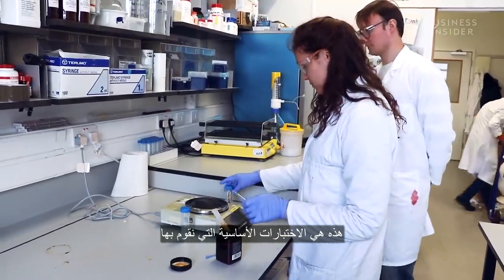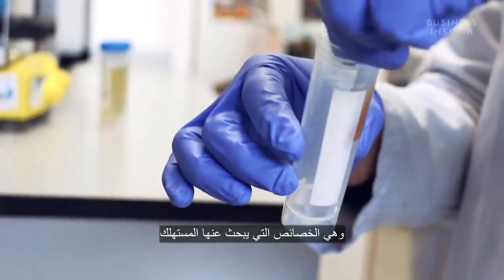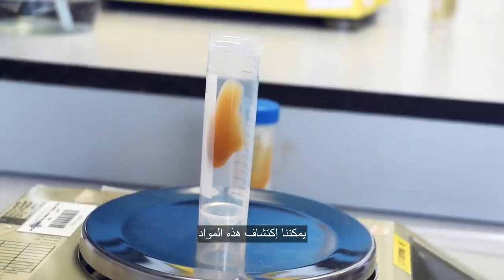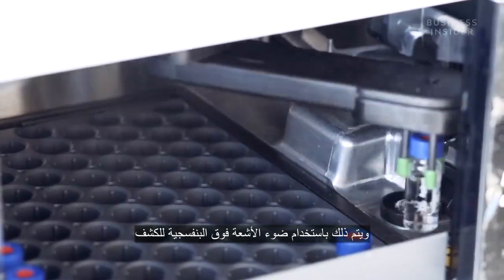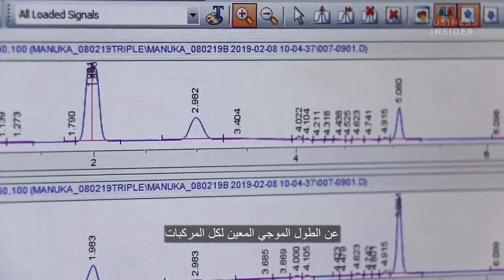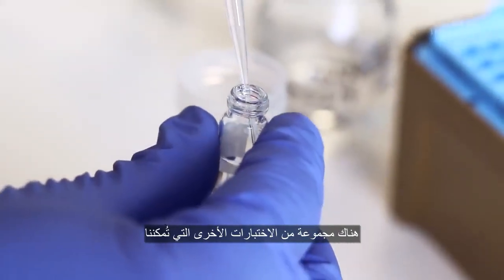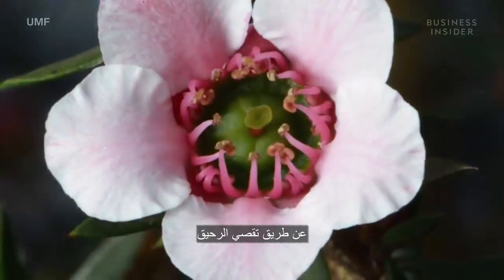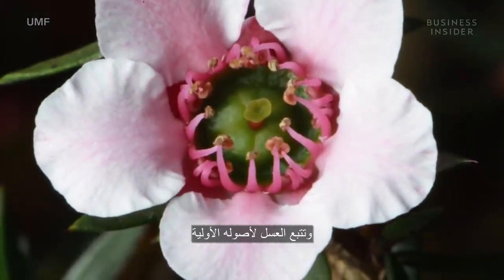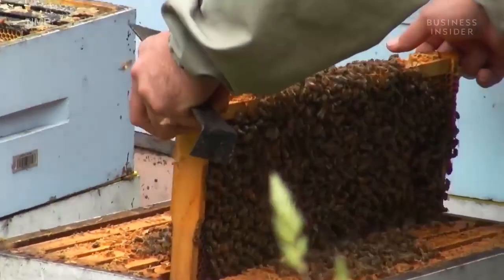These are the basic tests that we would undertake to make sure that Manuka honey contains the antimicrobial characteristics that the consumer would expect. We can detect them, but we can also measure the concentration of them, and that's done using UV light to detect at a particular wavelength the individual compounds. Each compound has slightly different properties. But because of the issues in the past with potential fraud, there's a suite of other tests, including tests for compounds such as leptosperin, which is a marker that's unique to the nectar of Leptospermum scoparium. We can trace then the honey back to its botanical origin, the plant that it came from.